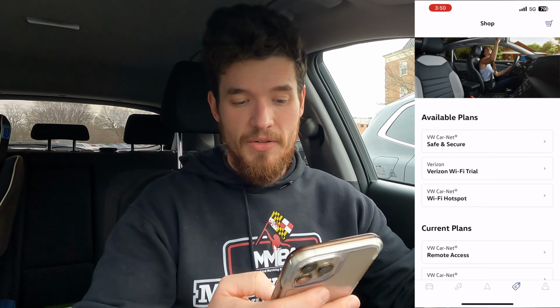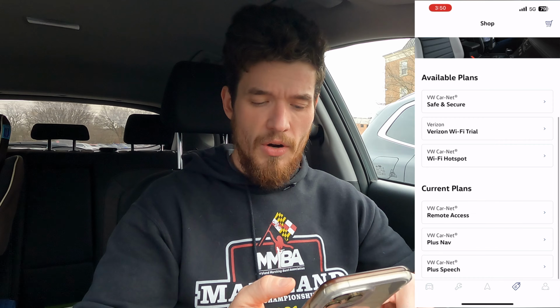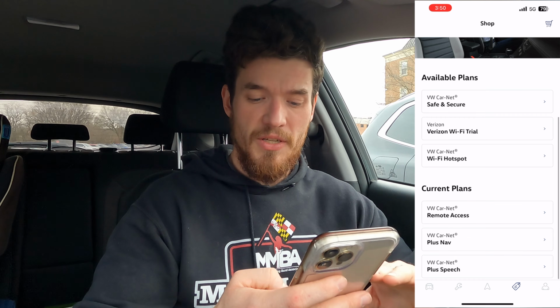And then the next one here, you can shop for some things. There's different plans you can add, because you can have a Wi-Fi hotspot in your car if you wanted to. I'm not sure if we're gonna do that, but whatever. There's some other plans you can have here: CarNet, remote access, plus nav, plus speech. Those are all things I already have now on the car. And you have those for, I forget how long it is, 2 years? I'm not sure, 2 or 3 years, something like that.